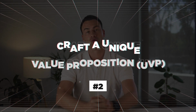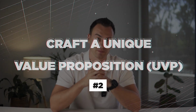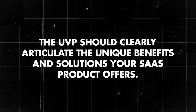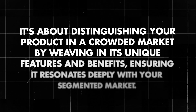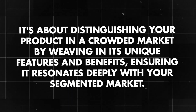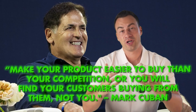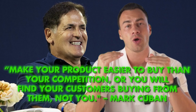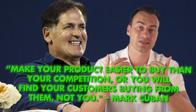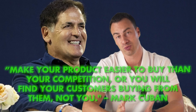On position number 2 of how to create a GTM, craft a unique value proposition. A UVP should clearly articulate the unique benefits and solutions your SaaS product offers. It's about distinguishing your product in a crowded market by weaving in its unique features and benefits, ensuring it resonates deeply with your segmented market. A really famous quote on this is, make your product easier to buy than your competition, or you will find your customers buying from them, not you. And that's what Mark Cuban said.